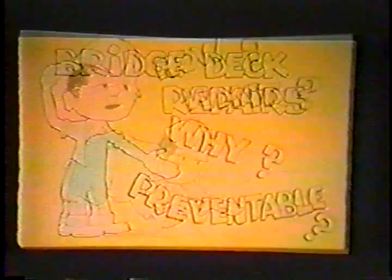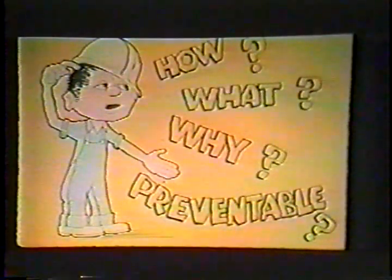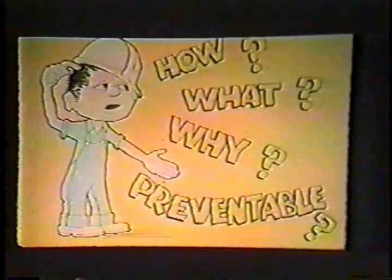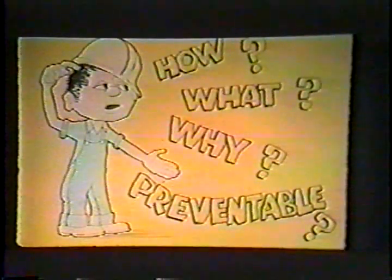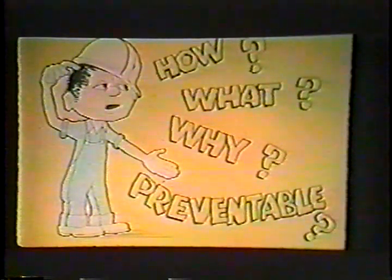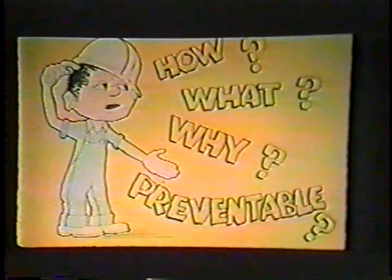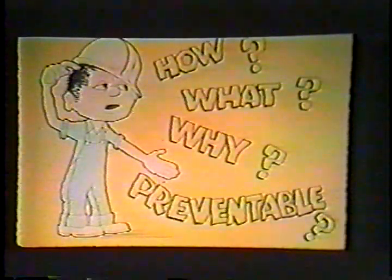One has to be wondering, why are we having bridge deck problems? What is causing the problems? Are these problems preventable? How is the best way to repair? The better we can answer these questions, the better job of bridge deck maintenance we can do. The more knowledge we can gain, the better judgments we can make to get the most from our efforts.